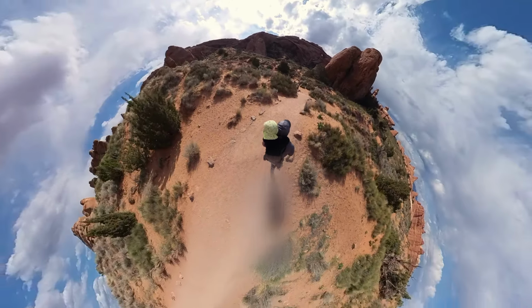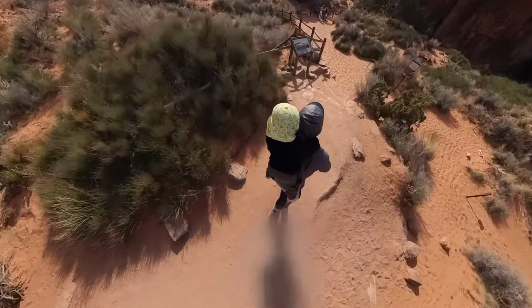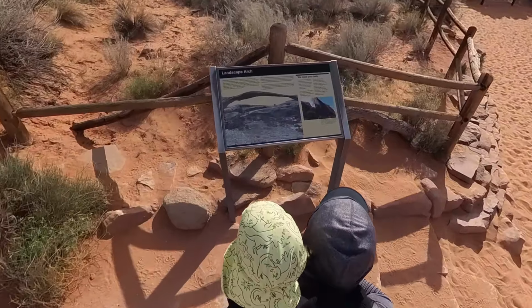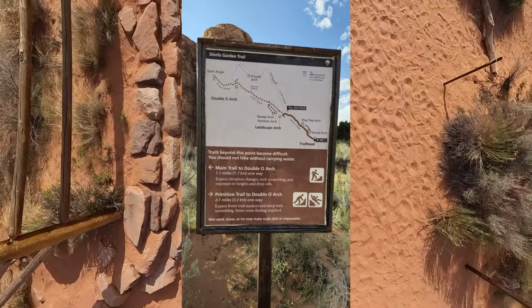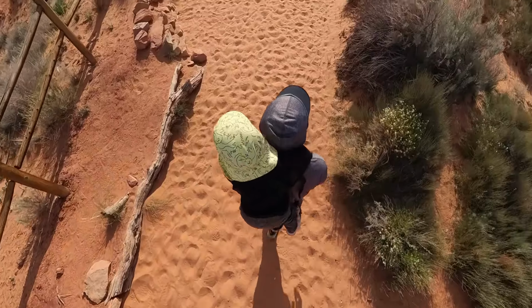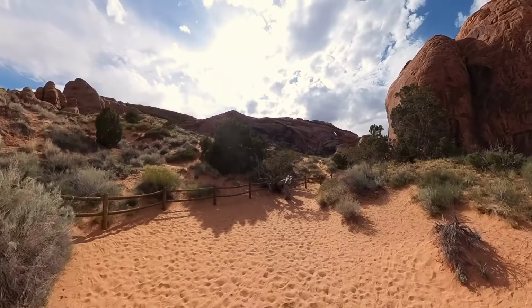We are now approaching Landscape Arch, one of the most popular arches in the park, having the longest span of any arch in North America, with a light opening of 306 feet. And, if you ask us, it could have also been named Delicate Arch for how delicately thin it looks. Landscape Arch.